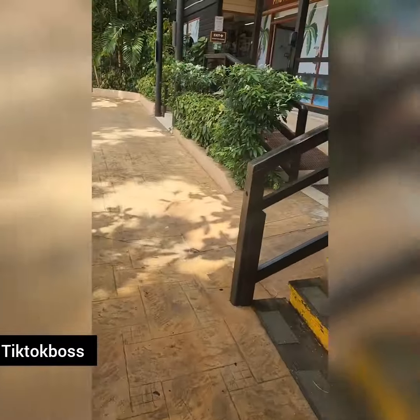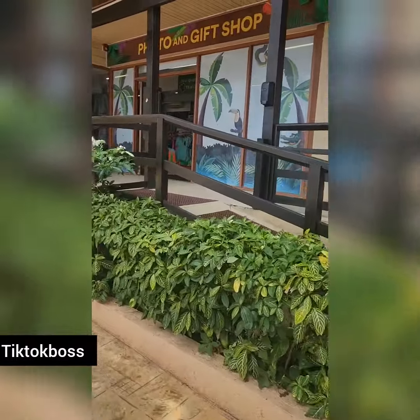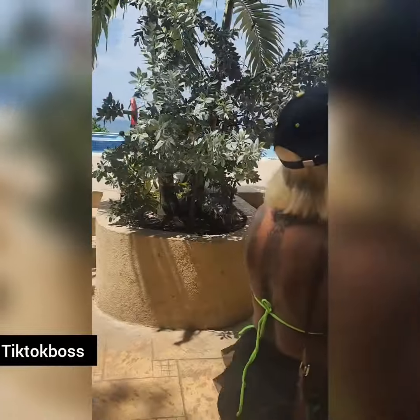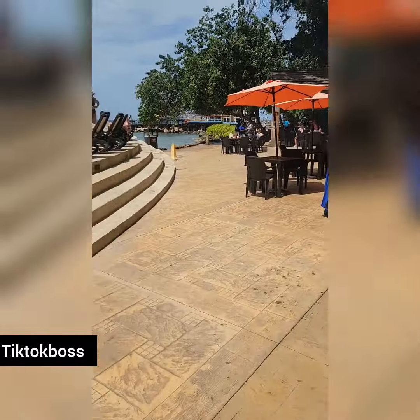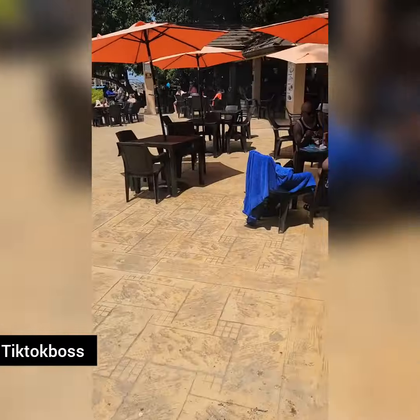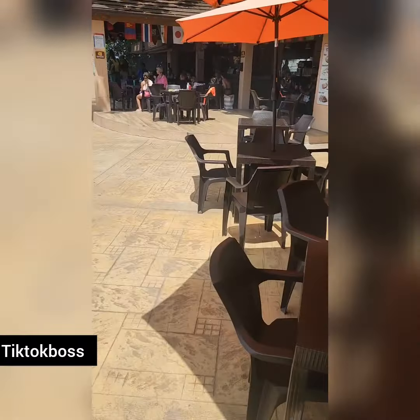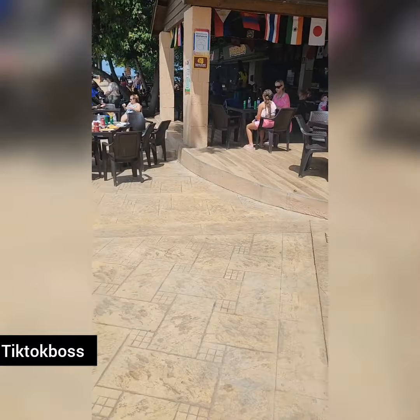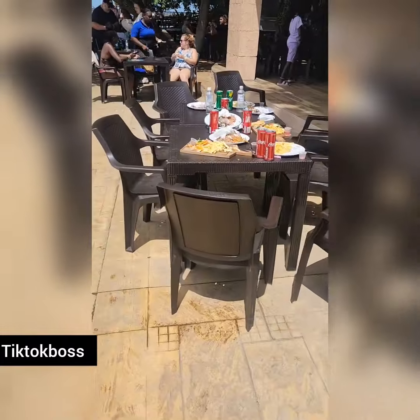Wow. All right, so they have the photo and gift shop downstairs, followed by the pool on the left. I don't know if the music got copyright, so we can't tell if we pass the music or not, but it's all good. I like the smoke, the food smells good. The lady says she has to get some of this jerk chicken. Look how they waste all that food.